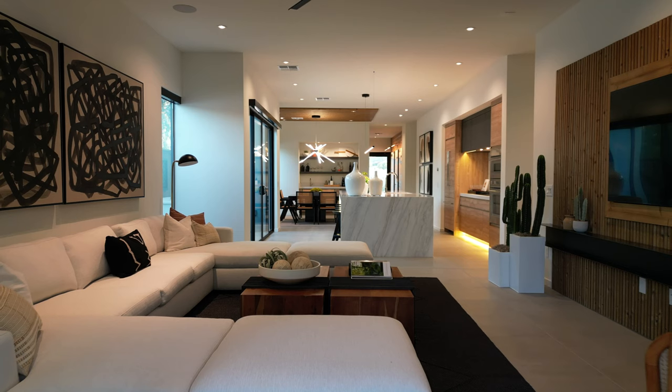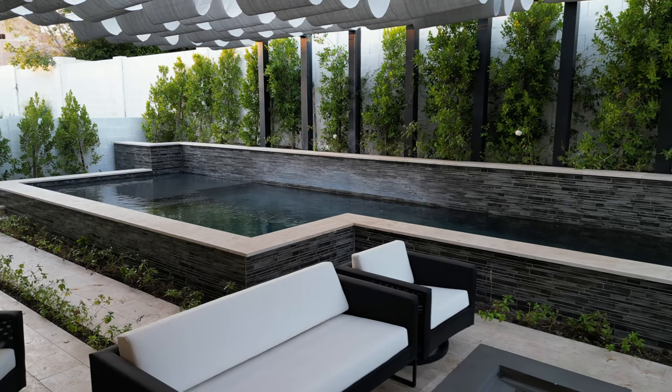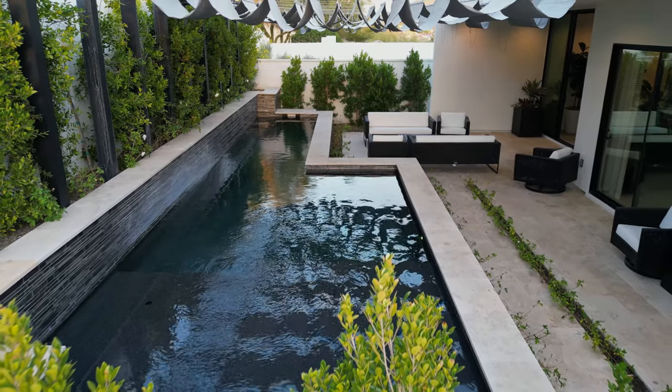And there's much more. You have a very cozy living room, full floor-to-ceiling sliding glass doors into your backyard with a pool. And you guys are going to discover all of that right now in the walkthrough.